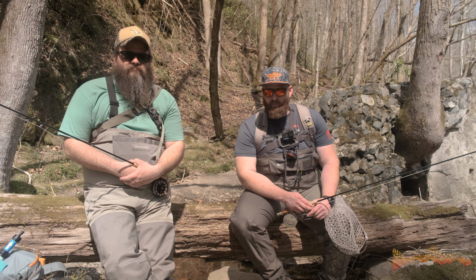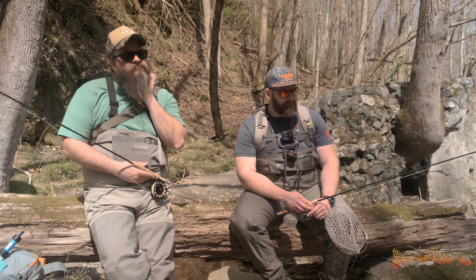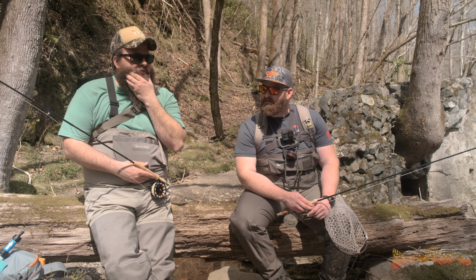fishing at, but the water is absolutely gin clear. You couldn't ask for better water. And it seems to be paying off with some of our fish. Good hatches most of the day.